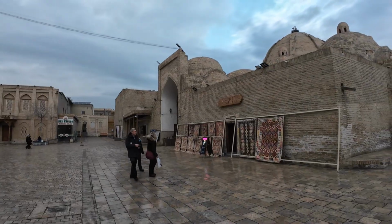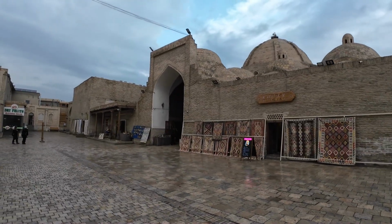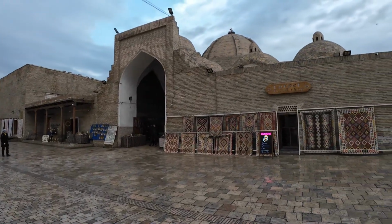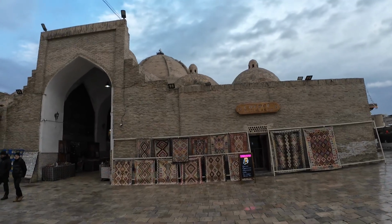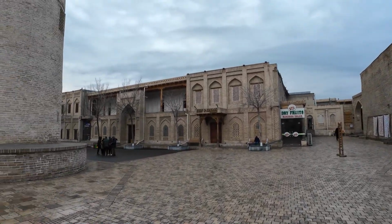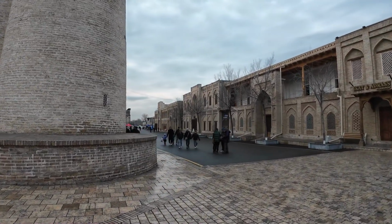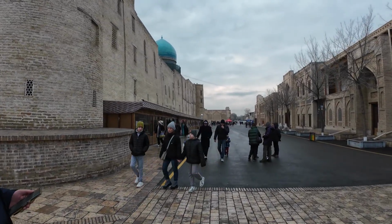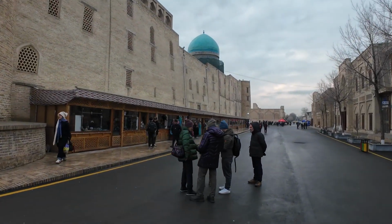Carpet shops. I'm gonna try to get a silk carpet. Not today. Oh wow, on the metal work, the style is very different. Bukhara. It's definitely a more relaxed vibe, calmer than crazy Samarkand. Meant to be able to see the Kalon Tower, which is towering above everything else. Turquoise domes everywhere.